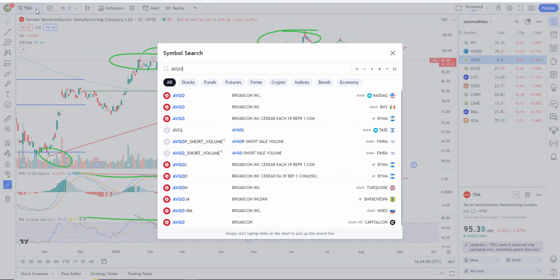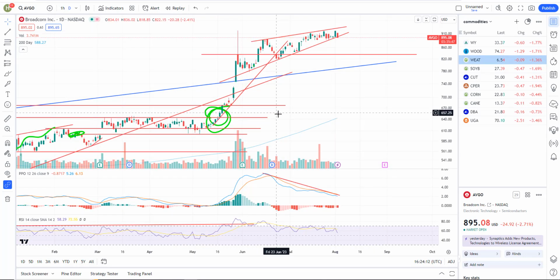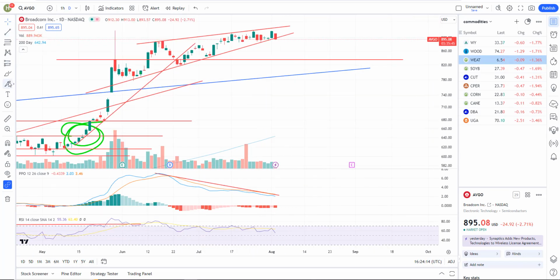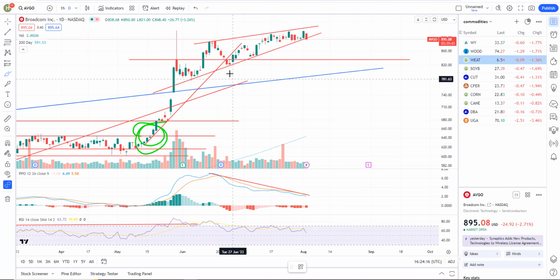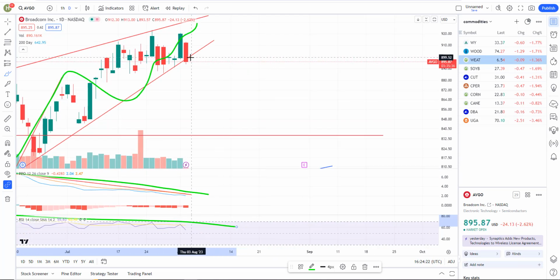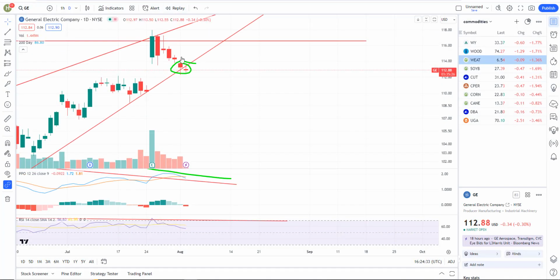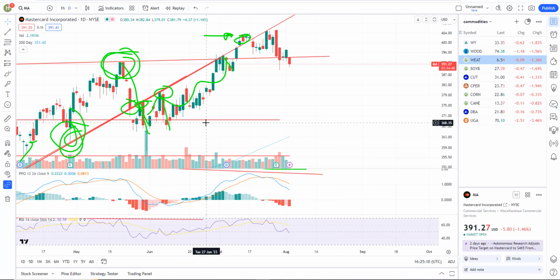And then AVGO, especially with NVIDIA breaking down, which is the king of semiconductors, then very likely we're going to see more breakdowns. Here's AVGO, Broadcom, another semiconductor: bearish rising wedge, negative divergence, and sitting right there at support. No breakdown or sell signal quite yet, but again, very likely coming soon, so keep an eye on that. General Electric, I already covered that one.